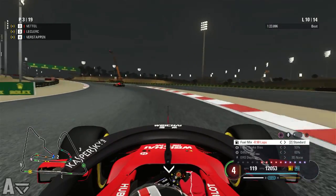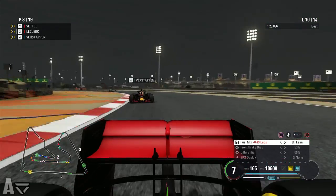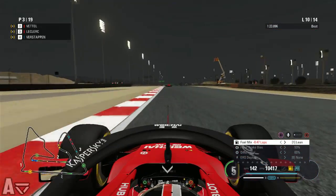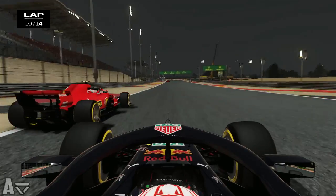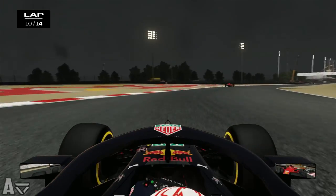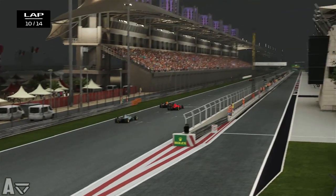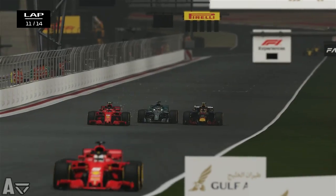And now as we go towards the end of this middle sector, through the sweeping left-right of turns 11, 12 and now 13, we are over a second behind Sebastian Vettel and just 0.2 of a second ahead of Max Verstappen. So Verstappen closes in on us, and we're going to do the same as we did to Bottas. Let him get ahead into the DRS detection point and try and fight him there. But you can see, once again, Verstappen making a mistake into that final corner. He does manage to stay ahead of us this time, but the AI just don't like going down the inside in that final corner. They just oversteer every time.